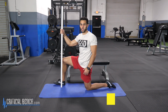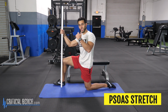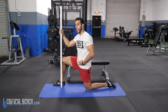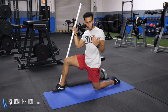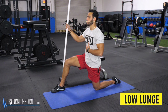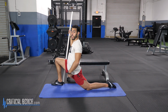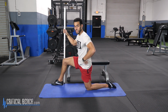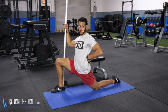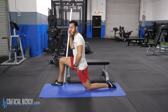Next, we're gonna stretch our psoas, and we're gonna do that in a typical low lunge position with a little bit of a tweak to make sure we're actually getting into those hip flexors, especially that psoas. In a traditional low lunge, you'll see a lot of times people come down, arch their back so they can get a lot lower, right? Because they think if they get lower, it's a better stretch. It's not really the case. At that point, you're just compressing your low back, and you're really taking the stretch out of the hip flexor.